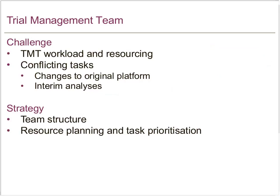Now, there are some specific challenges that are really posed to the trial management team at the CTU when running these trials. As has been mentioned before, there is an intense workload at the time leading up to a new comparison being added, and there's always a balance between working with conflicting tasks. But trials for Stampede and Focus 4 here at the CTU are fairly large, and we have several trial managers and data managers working on the trials.